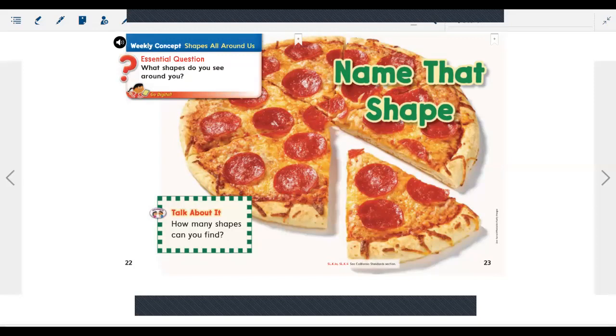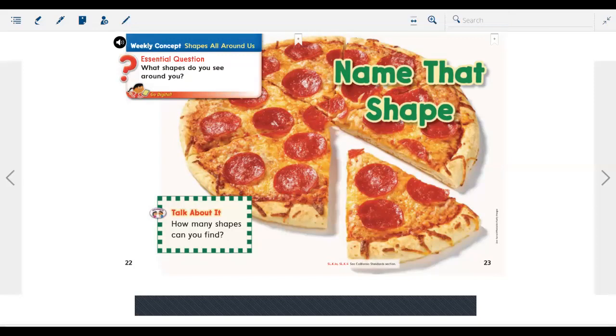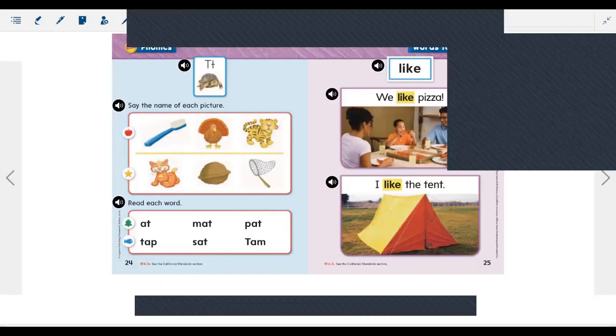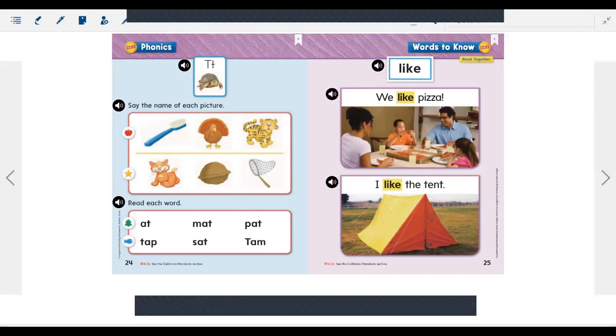Get out your Wonders reading book for Unit 2. We are talking about shapes all around us. All right, we are on page 23, so open your books. We are talking about shapes all around us. So let's turn our page to 24.